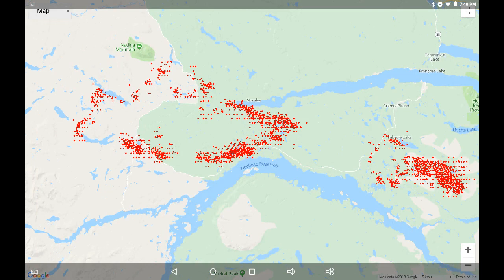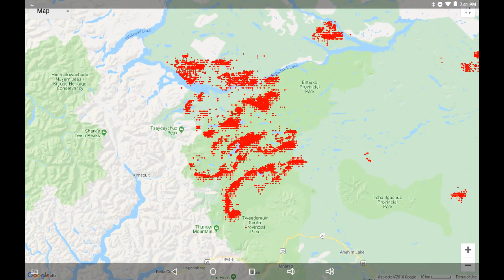We're moving over to the western edge of Francois Lake. This is the Nadina fire. Nadina Mountain is to the northwest, and here we can see where the fire is burning around the perimeter, looking for new fuel in all directions. Primarily, motion has been to the east between the Nechako Reservoir and Francois Lake, but it's also volatile on all these other edges. We're now going directly south.